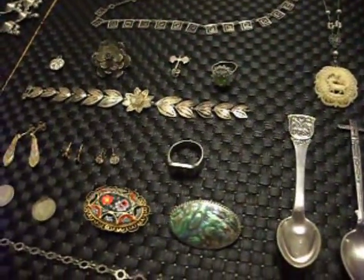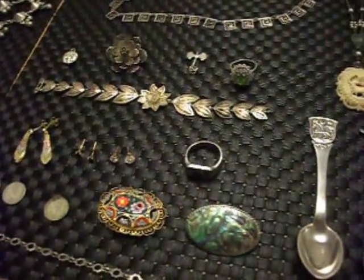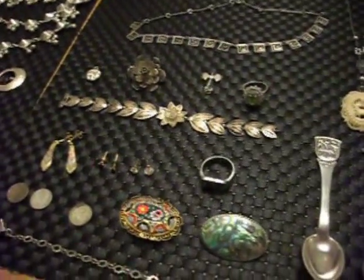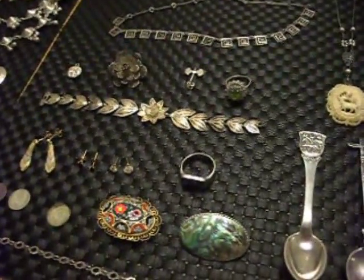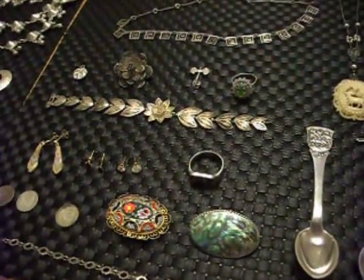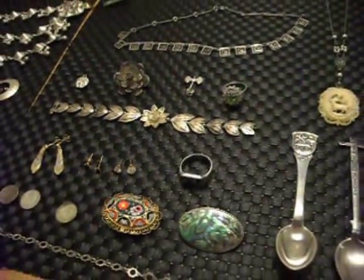Now, I was kicking myself all evening about paying £50 for it. Didn't even haggle, just paid the guy and left. And I should have haggled, and I didn't. I feel like an idiot, but hey ho. But actually, it's turned out for the better.